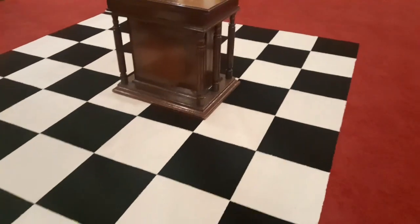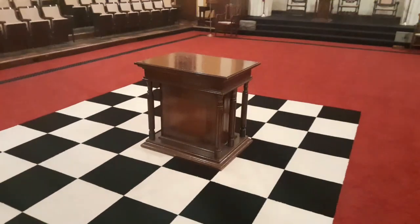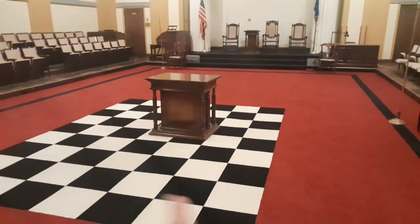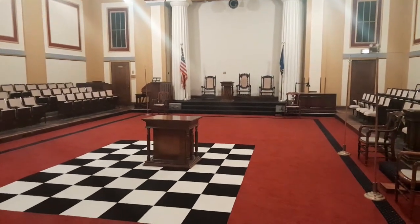And this is not tile work. This is actually carpet that you see down here. I always like it when the different lodges go to that mosaic black and white checkers. Really cool.